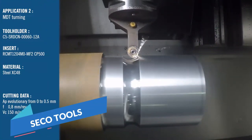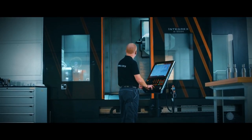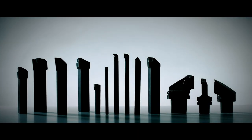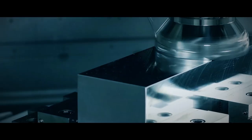SECO Tools. SECO is an international company headquartered in Fagersta in Sweden. SECO Tools is a global provider of complete machining solutions for milling, turning, hole machining and tool holding systems.